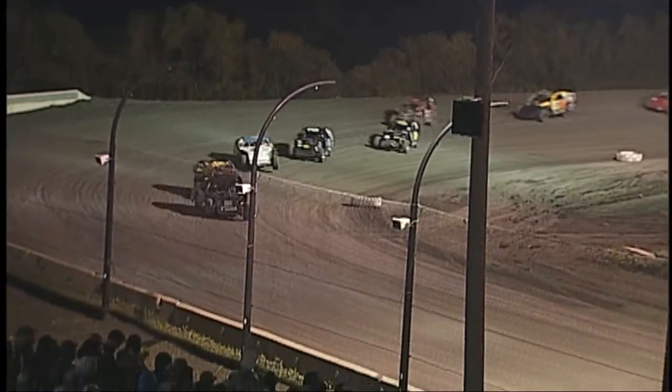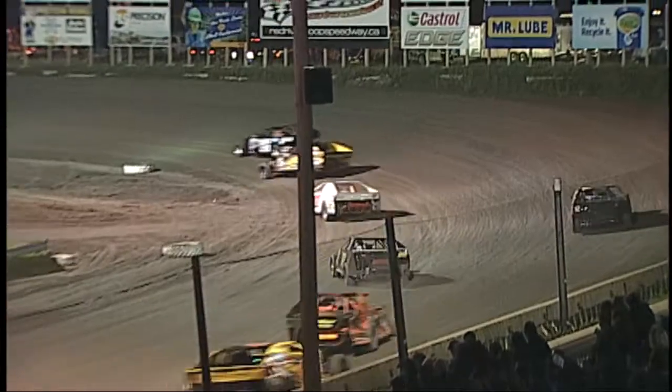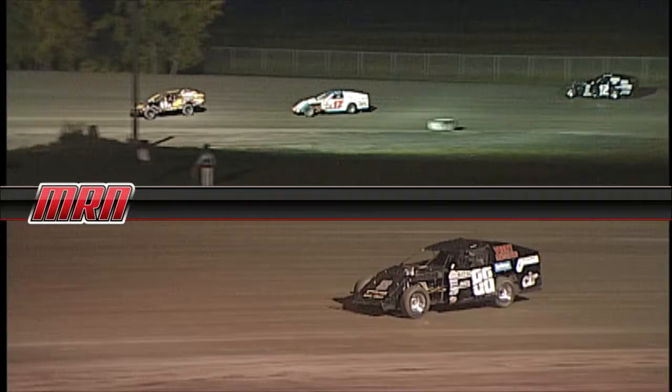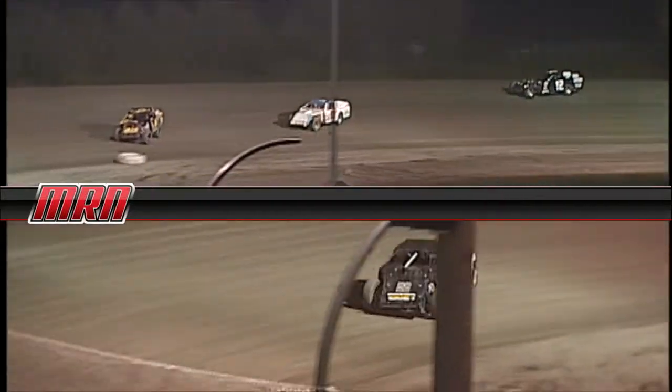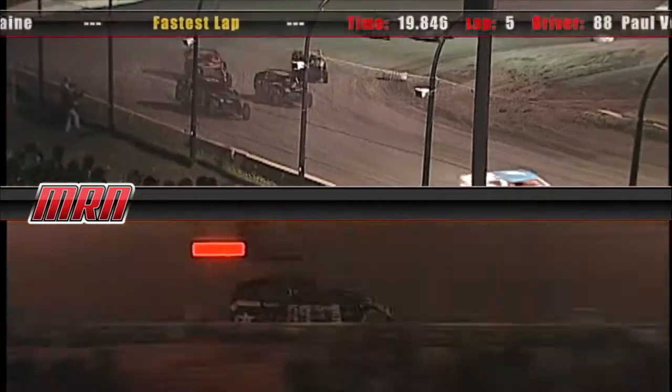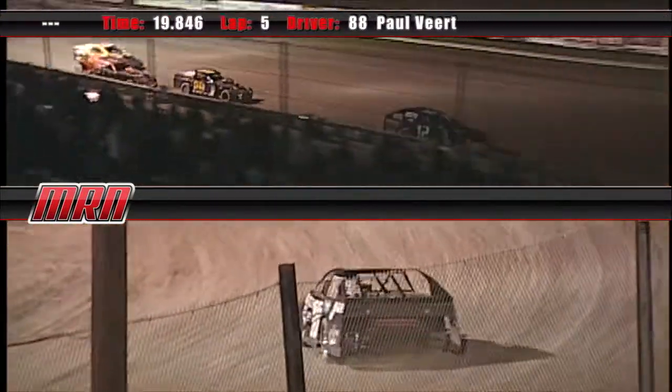There's the green flag. We are racing here again at Red River Co-op Speedway. Grant Hall looking to the bottom, and Veert knew he was going there as he set up a block going into turn 1, and that's going to open up his lead. Pretty comfortable right now if you're Paul Veert. We've got a white flag now. And we've got a spinner, 3 cars spinning in the back.